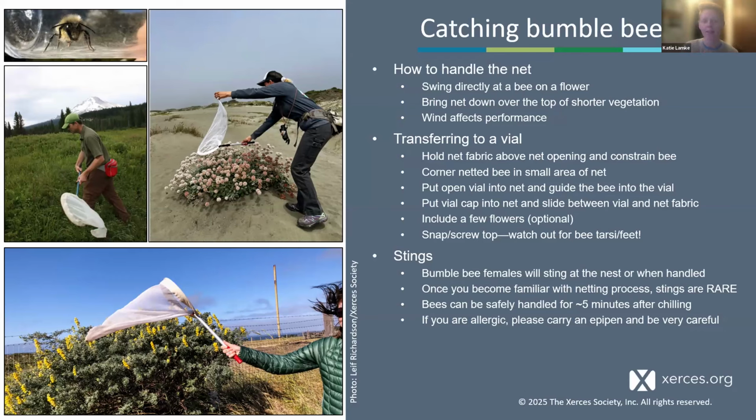When it comes to transferring the bee from the net into a vial, again, it takes a little practice, but you're going to want to hold the tip of the net up, the tapered end. If you hold that up, the bee will generally fly up into the net, and then you close the net with your hand and restrict how far the bee can move. Then you can put the vial up into the net and maneuver the bee into the vial. It's really important not to put your hand over the top of the vial where the net is. A lot of people doing this for the first time will think their hand is a natural lid, but that is a very good time to get stung.